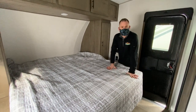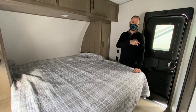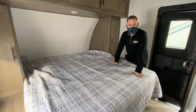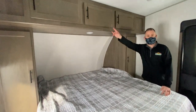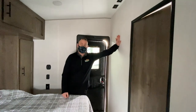Now we're inside of a travel trailer toy hauler. We were in two fifth wheels. We're in the Vengeance Rogue 29KS. I'm standing in the bedroom. We've got the queen size bed in this one, storage underneath the bed. As you see, we have the his and hers closets on both sides, storage up above. You do have a place here in the bedroom to mount a TV.